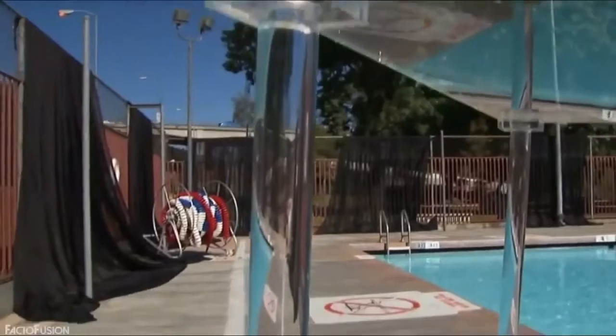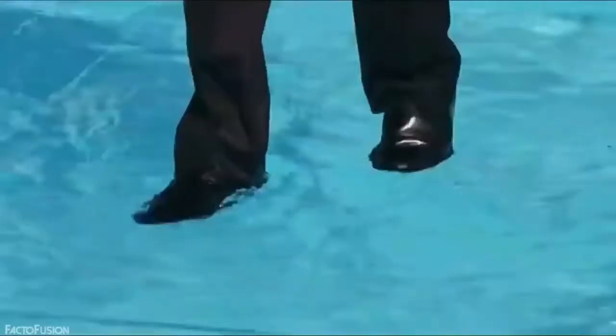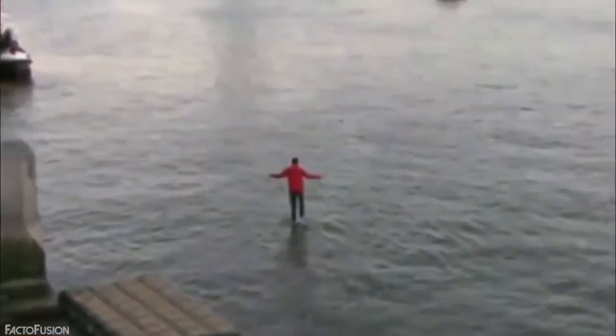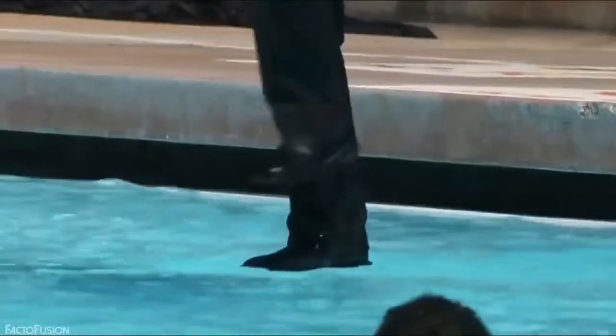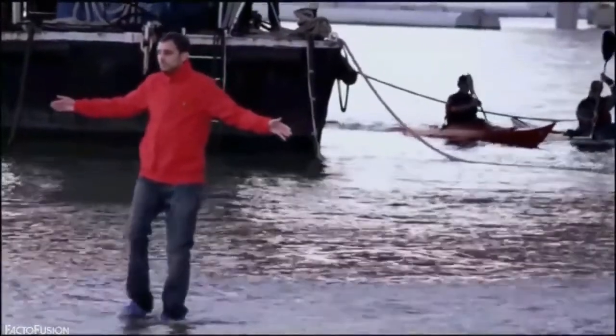Well, the answer sure lies in the plexiglass. Plexiglass, when submerged into water, is almost hard to find because the density of plexiglass is almost similar to that of water. Plexiglass is clearly supported by plexi tubes, and many magicians have tried the same variant in swimming pools or lakes. But no matter where it's performed, the answer sure lies in the plexiglass.